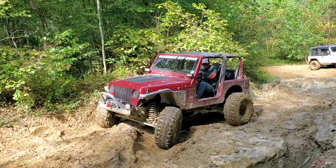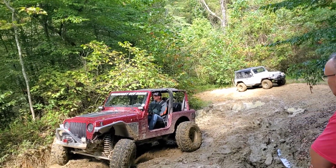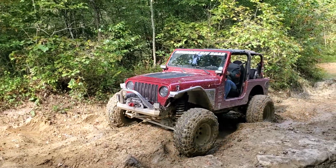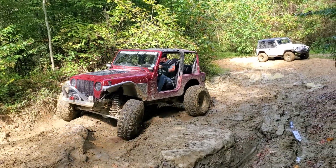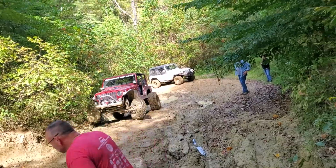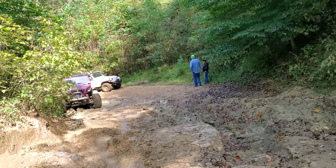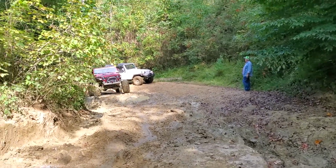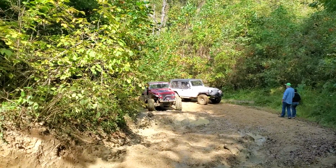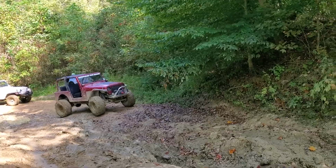Again, I think he only has a rear locker, whether that mattered or not, but sitting there trying to decide what to do next. He's decided to come up the other side. And now he's going to take a run at the other side. I believe he gets right up it, if I recall correctly.